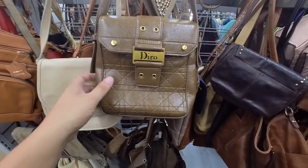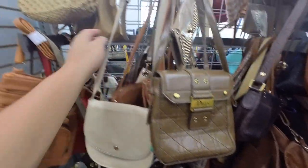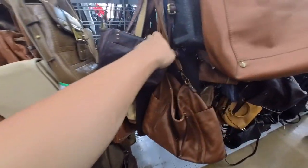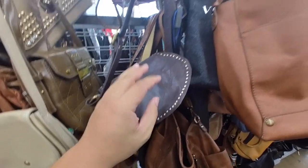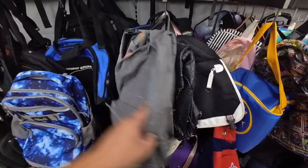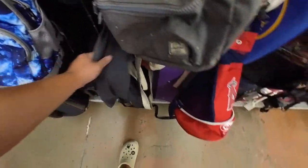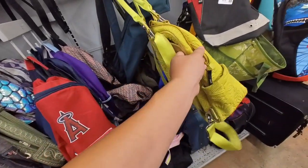I found this Dero bag. This is actually kind of funny. Dero. It's almost a Dior. Not quite yet there. This leather. Sorpresa. Genuine leather. Herschel backpack. Well, that one's like falling apart. Petunia Pickleball, and that's like a baby bag.